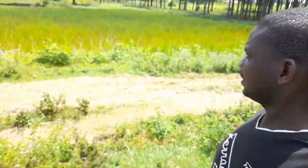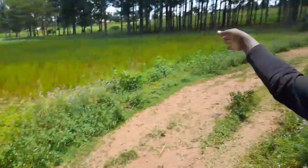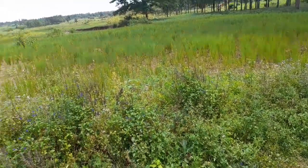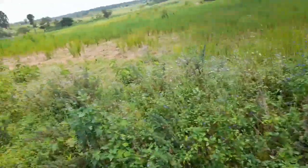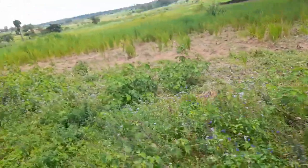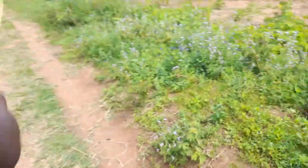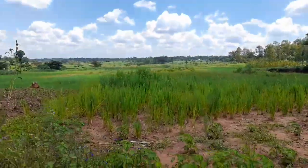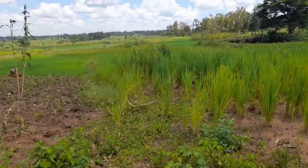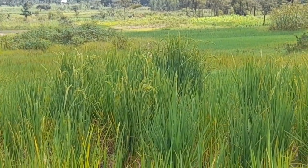So guys, you can see, not much agricultural activity. Even the rice is not doing well. Just look at it. The soil is really getting bad. But there, at least somehow, you can see that rice. That one has started at least.